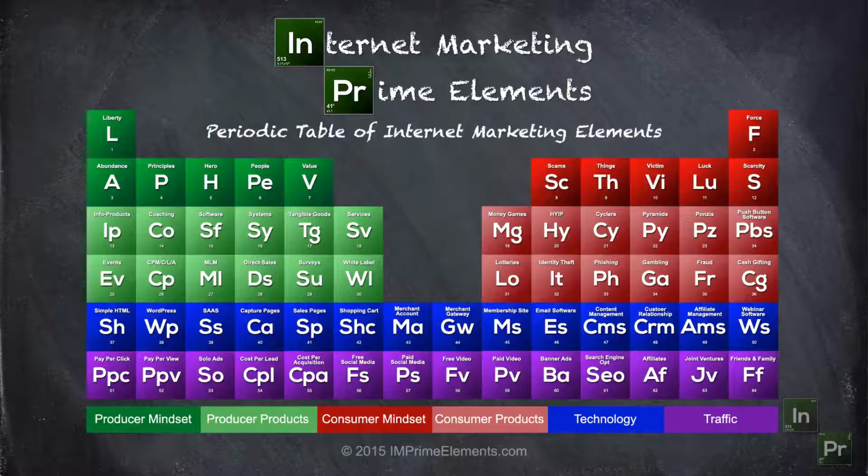Now, to give you a quick overview of the difference between the producer paradigm and the consumer condition, we're going to come back to the periodic table. The paradigm stuff is these top 2 rows. On the left, you've got the producer paradigm elements, and on the right, the consumer condition elements. They are kind of opposites, if you will. The first and most primary element we're calling liberty. You can call it freedom, but the word we like to use is liberty.